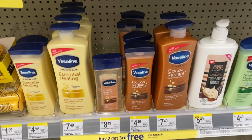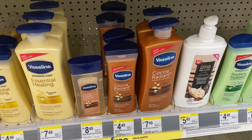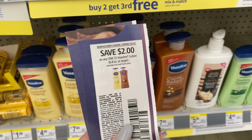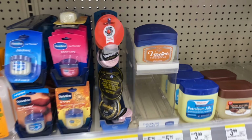Then we're gonna grab 2 of these Cocoa Radiants for $4.49. One of them will be free. Then we're gonna use these $2 off 1 coupons. It has to be 6.8 ounces or larger. That's 10 ounces, so we're good on that. And this is 7.5 ounces, so we're good on that.